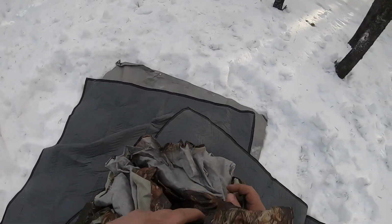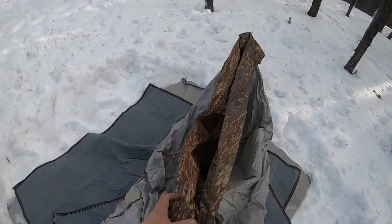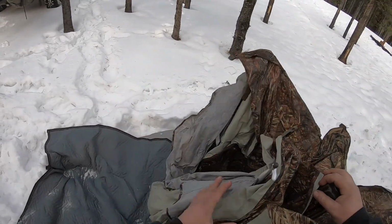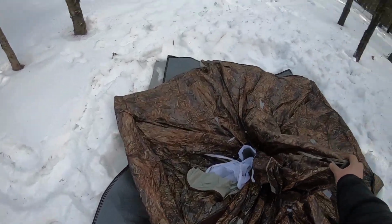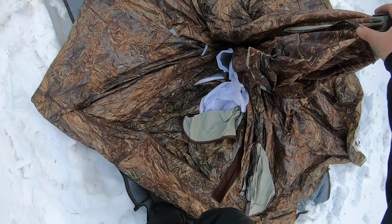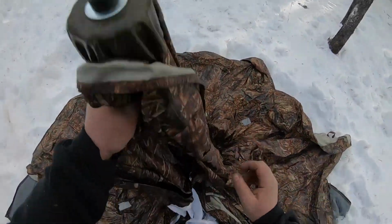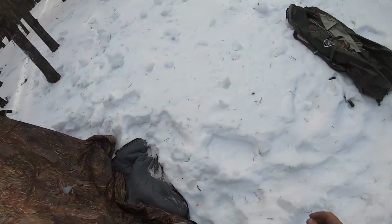I really need to mark this so I know which way's the door. And the door is this way. There. Sometimes that door can be a little bit of a struggle.